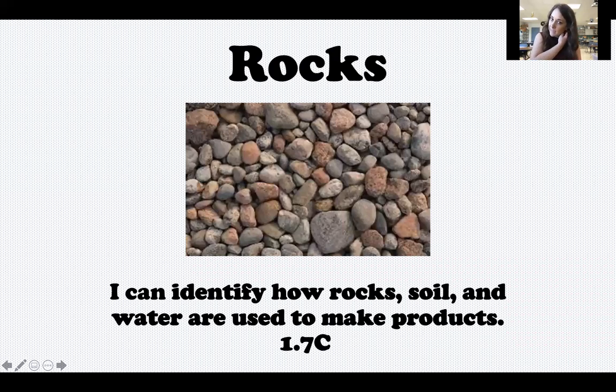Your target says I can identify how rocks, soil, and water are used to make products. This week, we're just focusing on rocks, though.